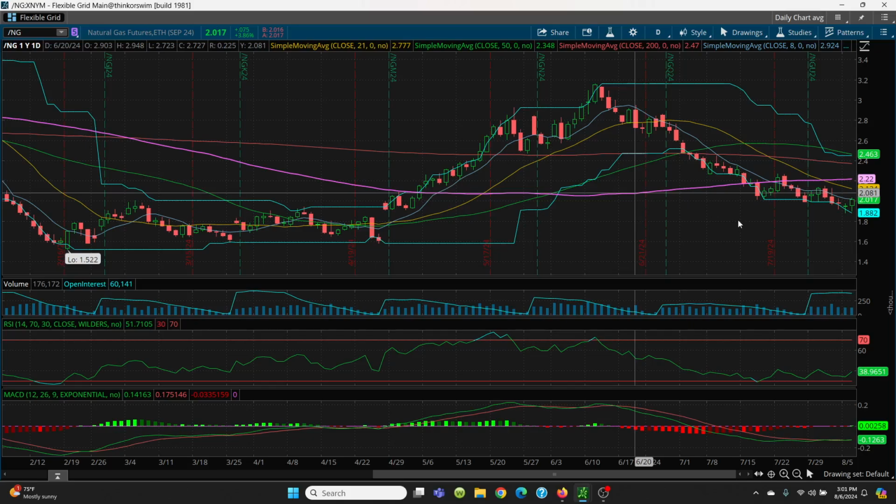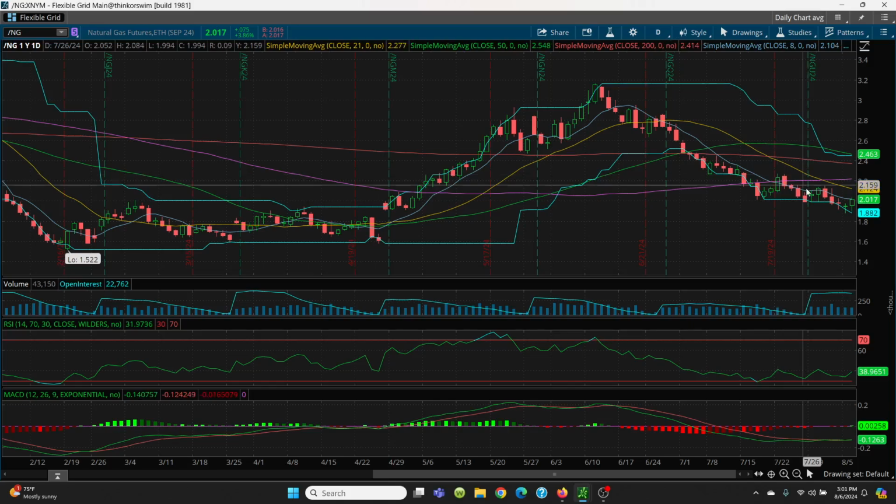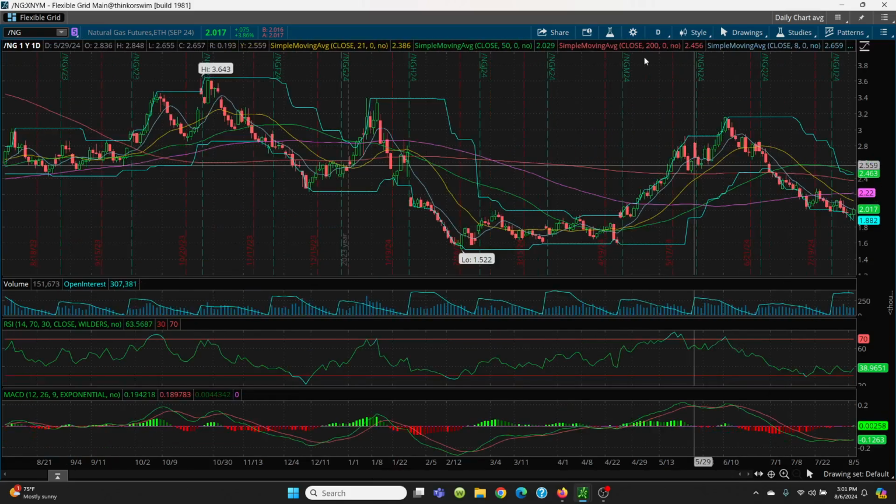Okay, so that's what we're kind of looking for, and then we can come all the way up to the top of this candle at 2.27. Okay, so that would be the big retest here if we get past that 8-day and that 21-day here. So the scalps today were just small levels. Okay, that was small level, but nothing on the short side because we made that higher low.